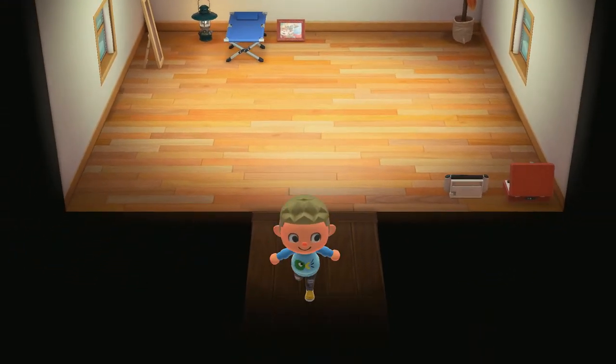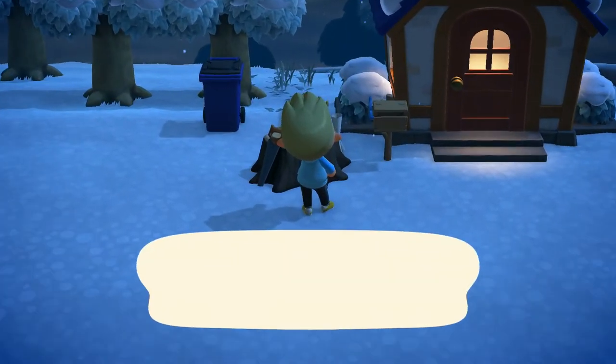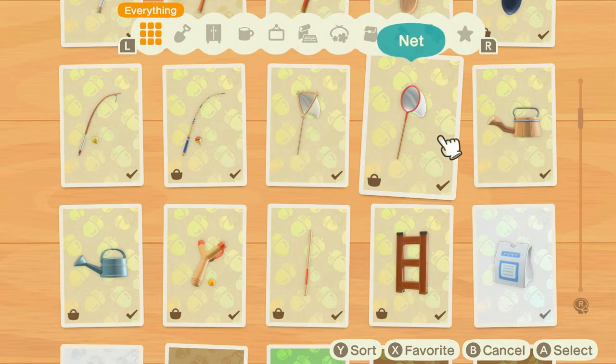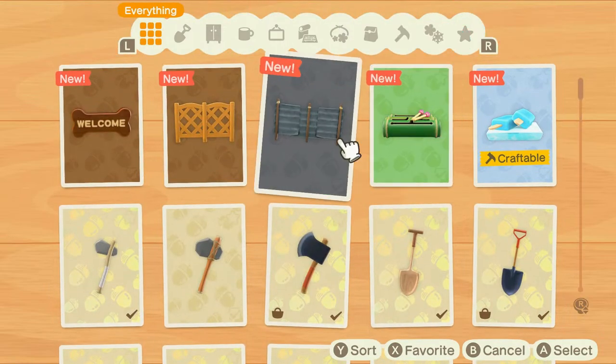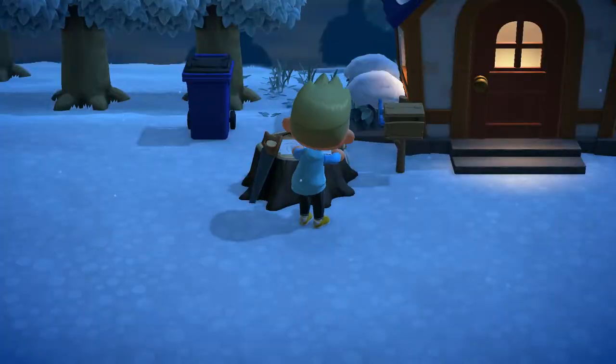Oh, yes, I was crafting ice items. Sorry, this trauma is making me really clouded in the brain right now. Let's craft. None of us has teeth in this game. We're going to craft the new frozen treats that we got.